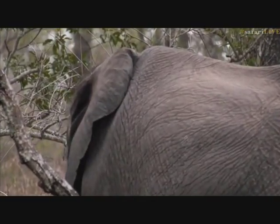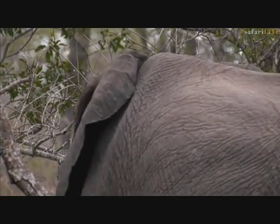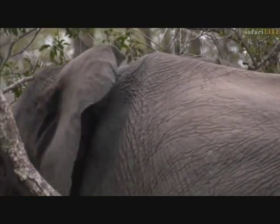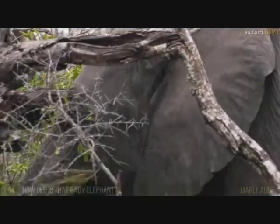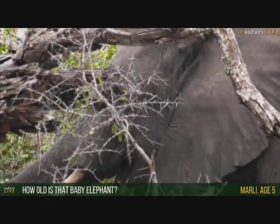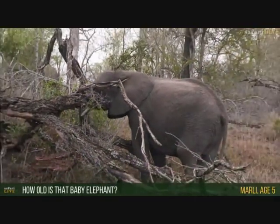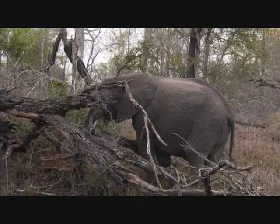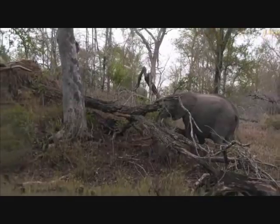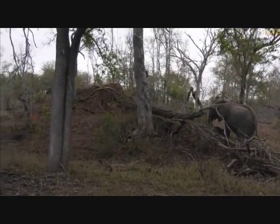If this one flaps its ears again, you're going to see those veins nicely. Marley, who's 5, you want to know how old that baby elephant was. Well, I would say a couple of months. Not more than 6, but probably around 2 would be my guess. He's gone behind. This one's standing on the right-hand side of a termite mound. And that little one's gone behind the termite mound with Mum, up towards some of the other Ellies.